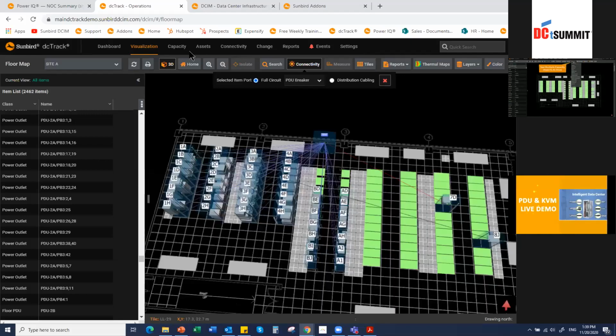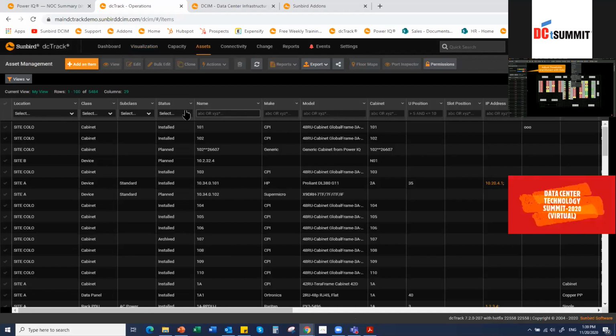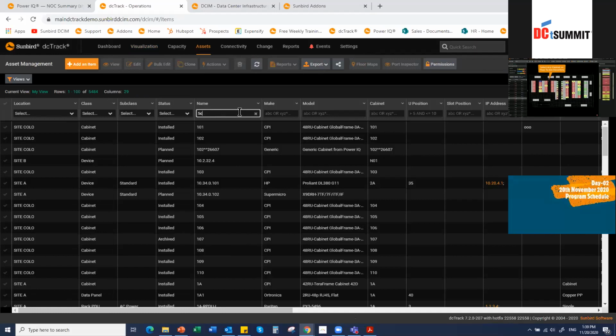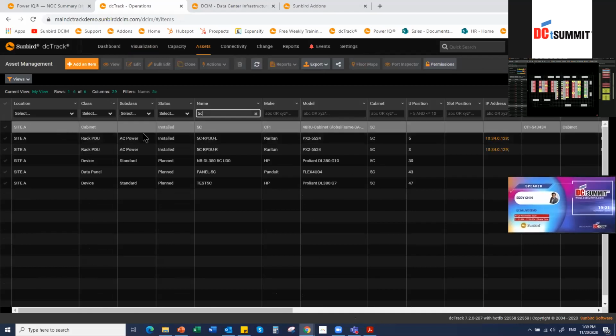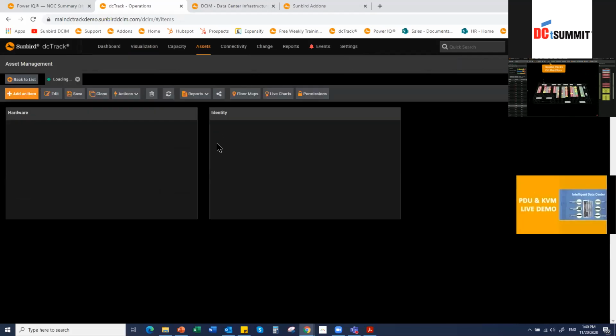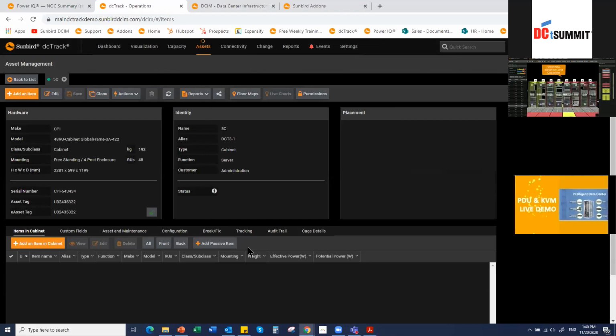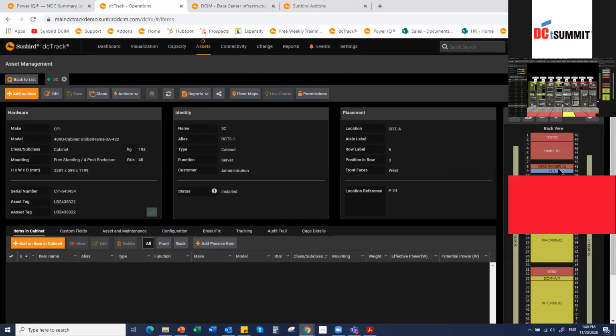Okay, next I will move on to assets. If you want to look into the detail of your assets. Let's see, I want to look at rack 5C. It can be a rack, it can be your servers, or it can be your network equipment. So I'm interested in looking at this cabinet. Let me double click on it. So this is rack 5C. This is the rack elevation view.